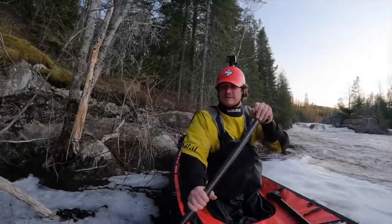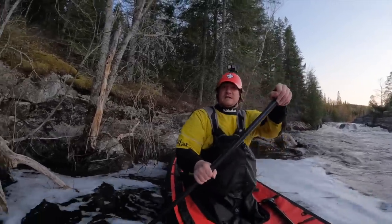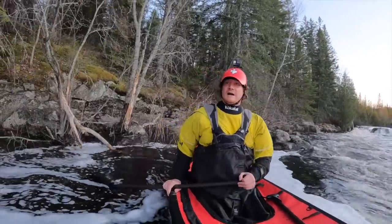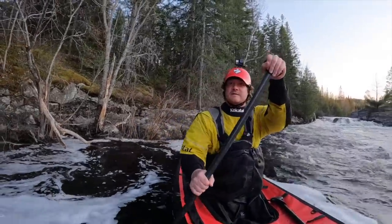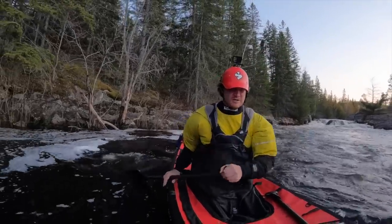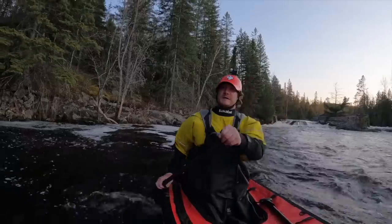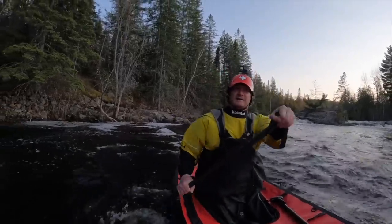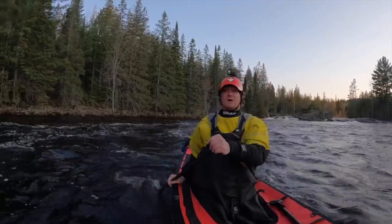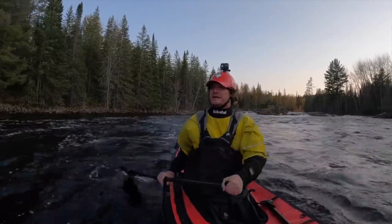My map calls what's up here swift, but it looks raging, so I don't know, man. Water's definitely gotten higher with a few more tributaries entering the river though. But I should have one more portage around something called Little Niagara. Sounds really relaxing, eh? I might be able to make it. It's almost dark though. Oh man, this is gonna be tricky here. What the hell is this?